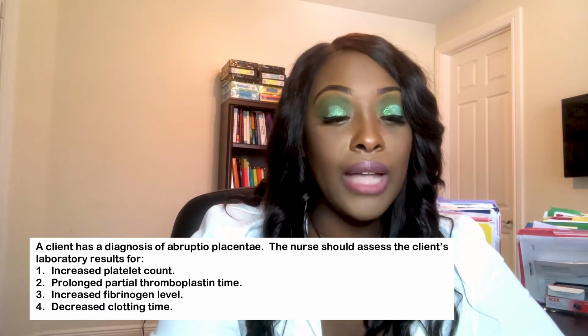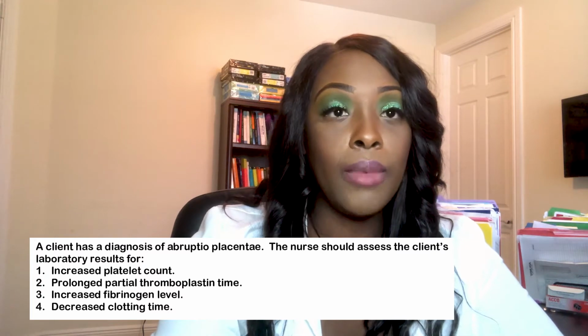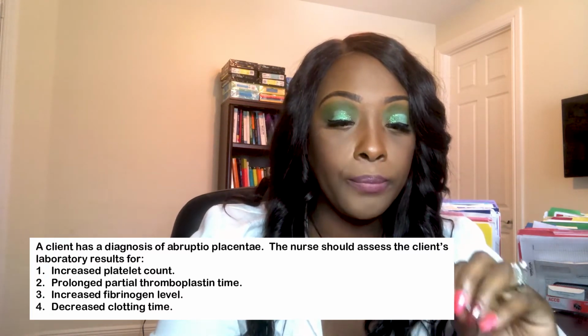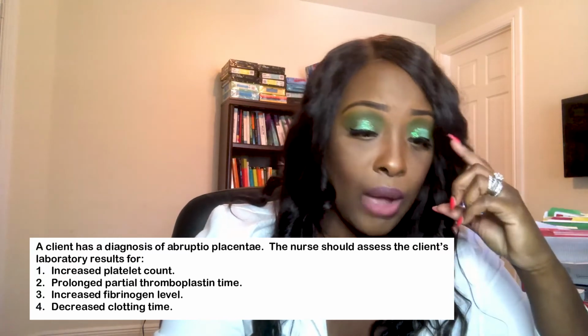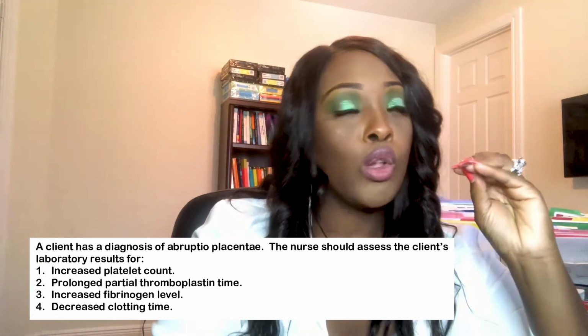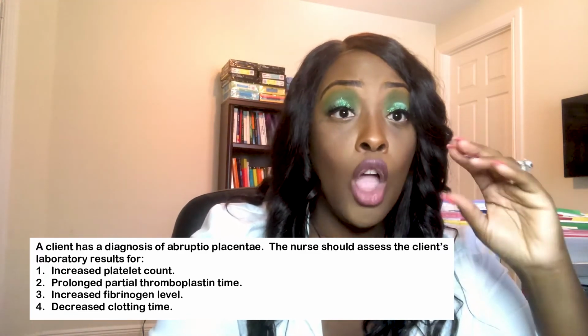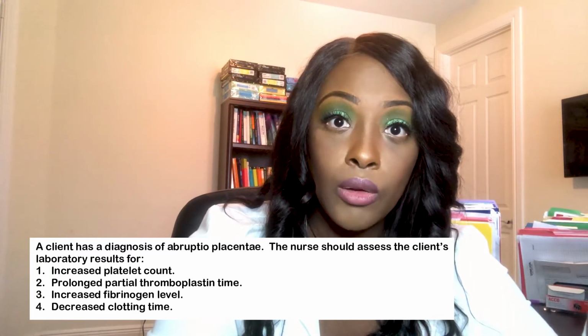The correct answer, guys, is 2, a prolonged partial thromboplastin time. You see that answer 2? That is the one that promotes bleeding, okay? And I want to explain this to you. So a patient has abruptio placenta. We're worried about that patient bleeding out. We're going to be looking at the lab values, okay?